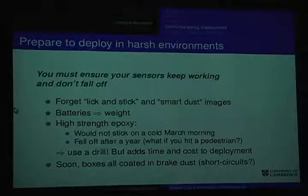So, yes, we started sticking something up with a high-strength epoxy, and then on a cold March morning, the epoxy would not set, and even the ones that did set came off after a year. Another interesting thing is that we put these sensors in ruggedized boxes, and you imagine a tunnel is a place where nobody goes except the train, so nobody's going to disturb this stuff. After a few weeks, at the next inspection, it was all coated in black dust from the brakes of the trains. This stuff can also be conductive, so you have to make sure you have the right isolation between all the things, because your sensor might stop working because of all this dust going everywhere.